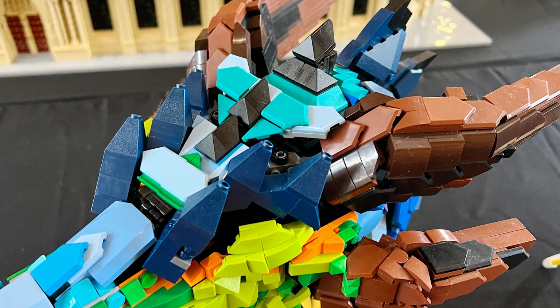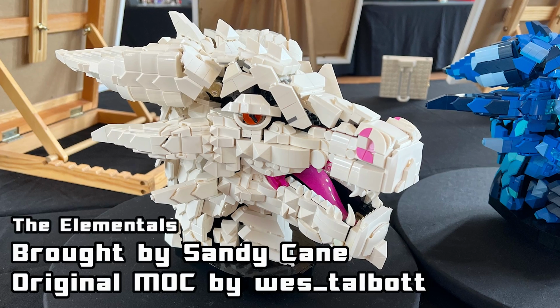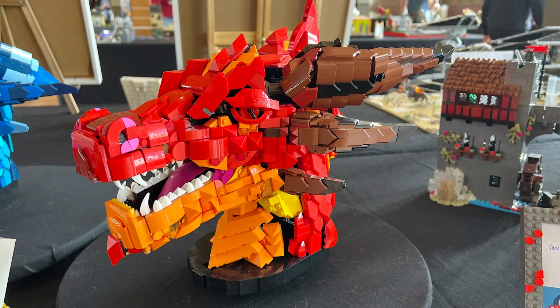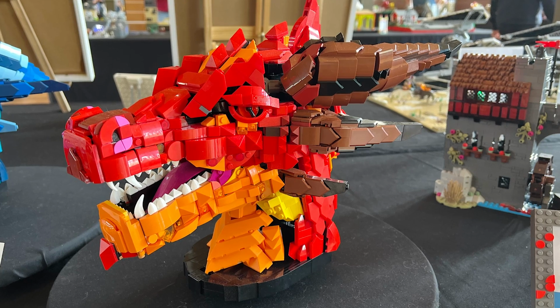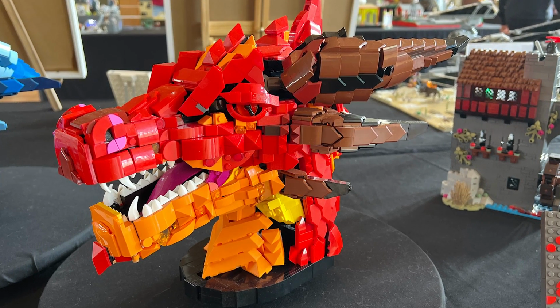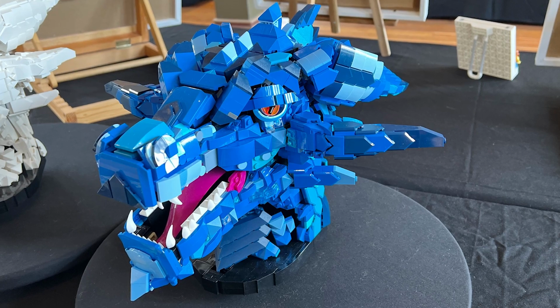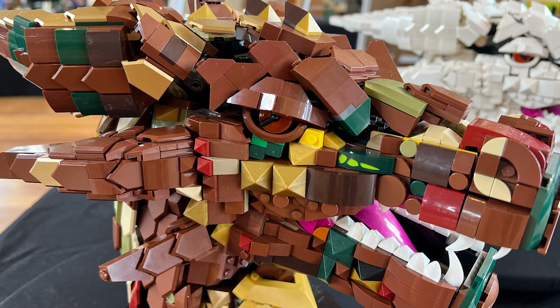And there are actually a few other versions of this dragon head on display, but this time the heads were built by a different person in some different colors. It is nice to see them in different colors representing the different elemental types that these dragons could be corresponding to. But actually, let's take a quick look at some of the details on this dragon head.